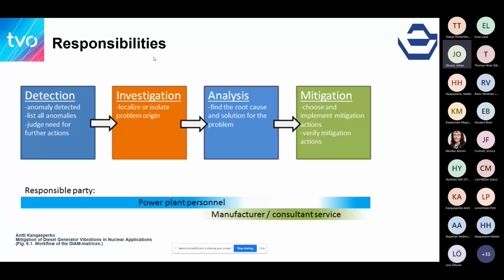So, about the overall description of the DIAM matrices. DIAM stands for Detection, Investigation, Analysis and Mitigation, and it is a tool that provides a systematic approach for detecting and solving problems at a nuclear power plant. In this case it's particularly for solving vibration problems, but it doesn't exclude that it could be used for other problems as well, but in this case we focus on vibration problems. And this is a slide from Antti's thesis work, which illustrates the whole flow of the process.